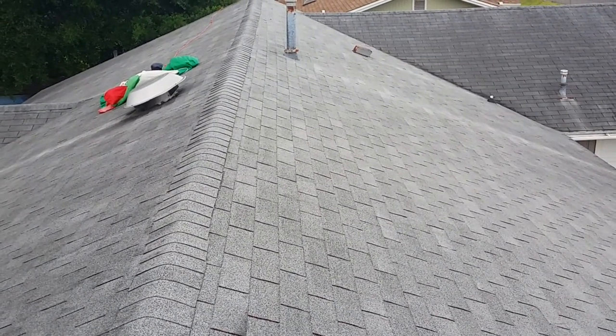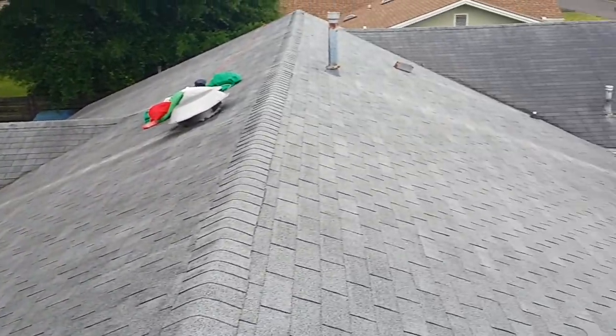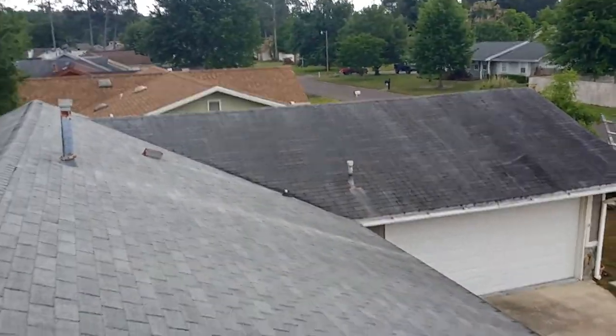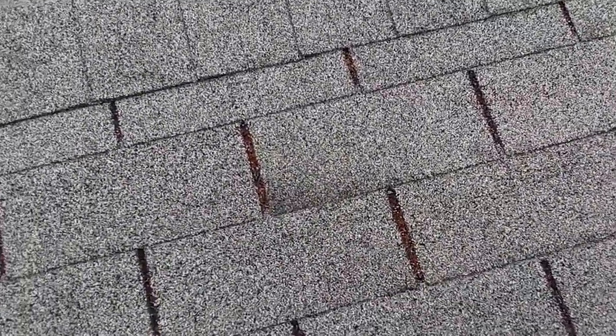Hey, it's Scott with Tadlock Roofing out here at 118 Derby Woods, and wanted to give you the overall roof condition. We've got a 3-tab shingle up here, and I'd say the overall condition would indicate that this roof may be approaching the 10-year-old mark, give or take a few years.